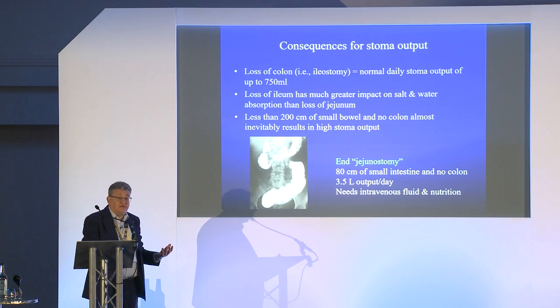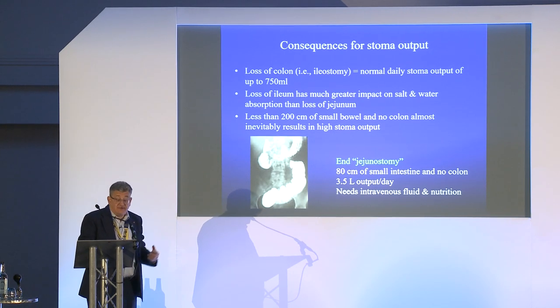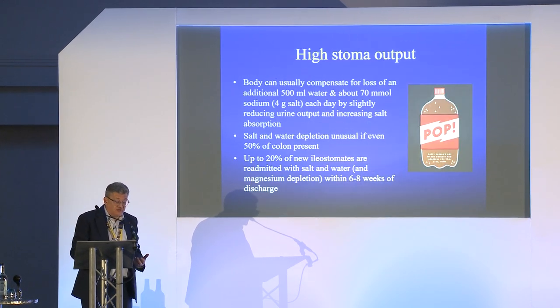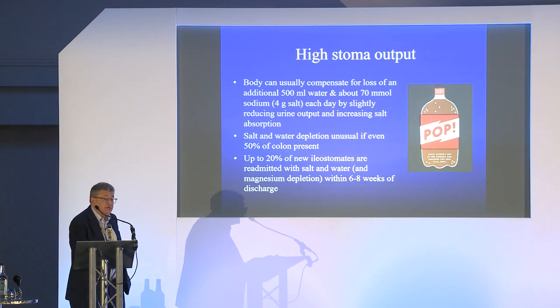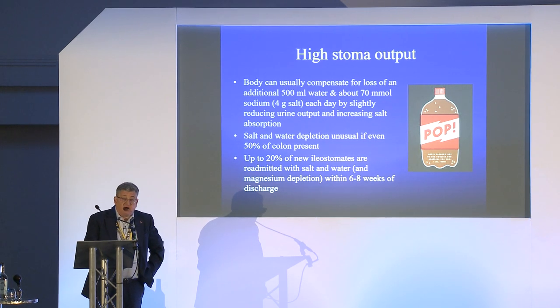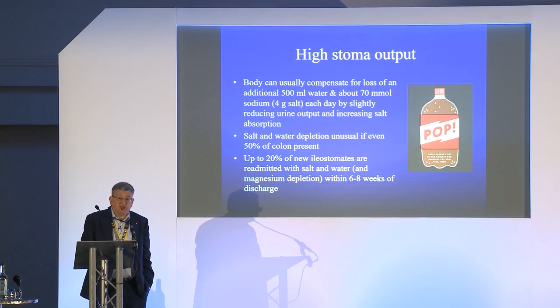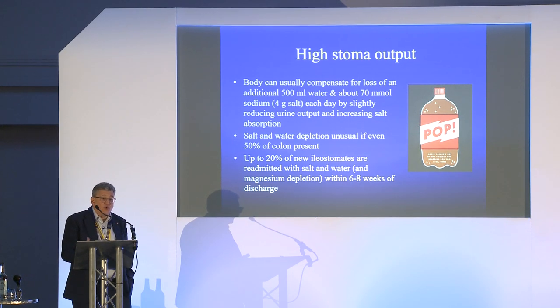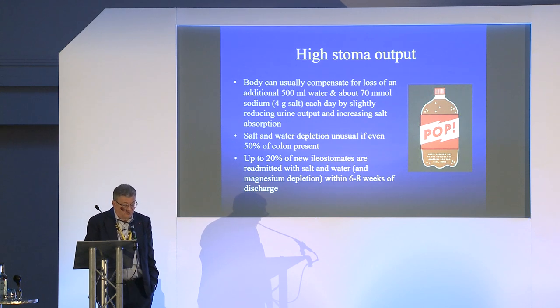He will be putting out about 3.5 litres out of his stoma every day, even if he drinks very little, because most of it is the fluid that's already being secreted into his bowel. And those patients need intravenous fluid and intravenous nutrition all the time. So as you're going to hear from Sheila very shortly, your body can usually compensate for the loss of maybe 0.5 litre, maybe even 1 litre of water and about 70 millimoles of salt, that's about 4 grams, because your kidneys can take up the slack. You can improve water absorption, you can improve salt reabsorption in your kidneys.